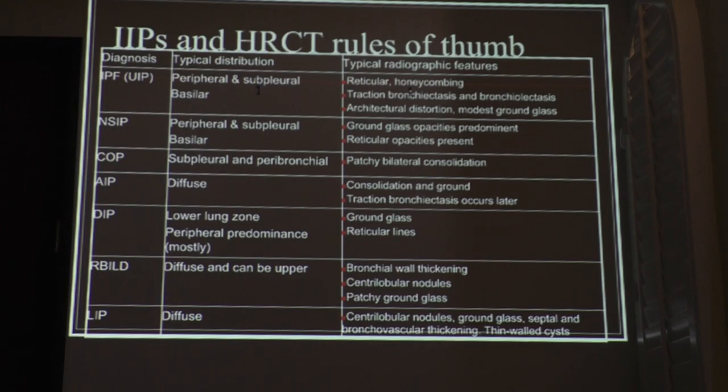Okay, so again, I'm probably just going to skip this slide because I don't see any teaching purpose in it. So these are all the different diseases, like I was mentioning. The pulmonologists actually say, oh, maybe this is reticular and more honeycombing, or maybe more ground glass, and they start thinking about the differential diagnosis, but this is outside the scope of your practice.